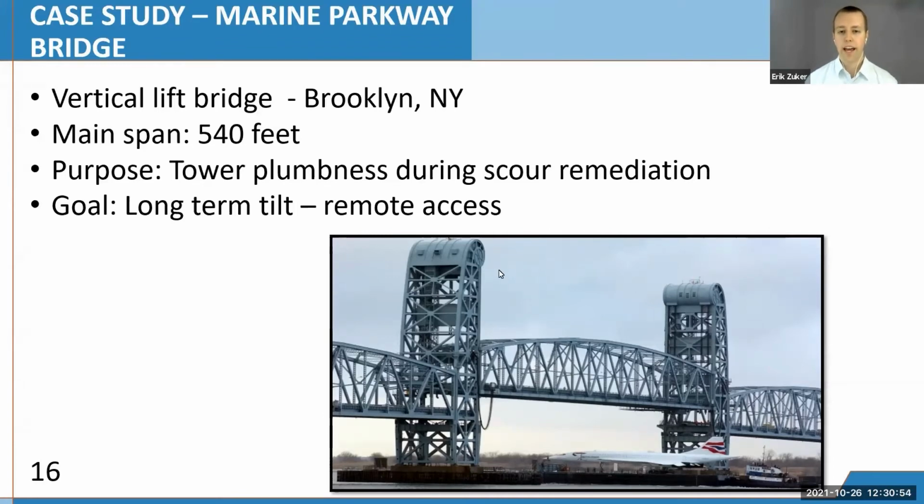It was important to have remote access because we didn't want to be driving out to the Rockaways to download data every time. And lift bridges themselves present a double-edged sword when we talk about monitoring data. On the one hand, they require a greater precision of tower plumbness because they have to operate in a specific way. Separately, they actually have a noisier operational window because of those very lift operations.